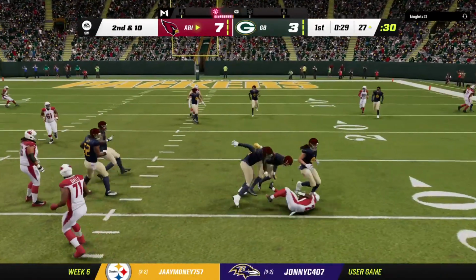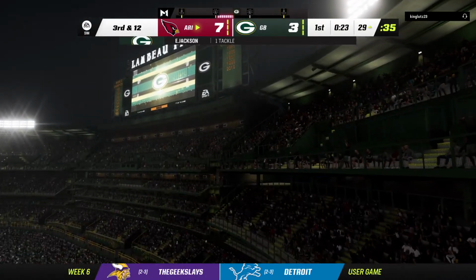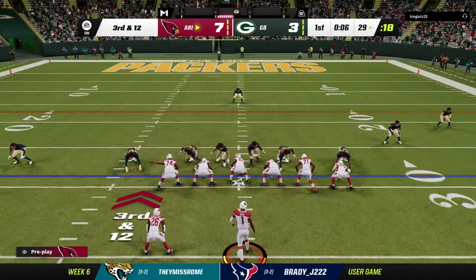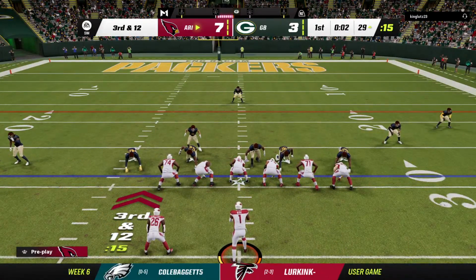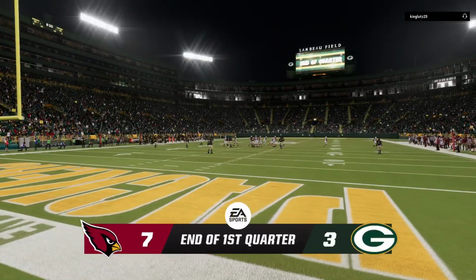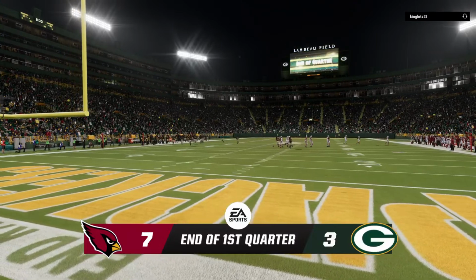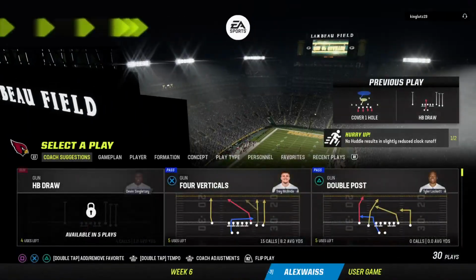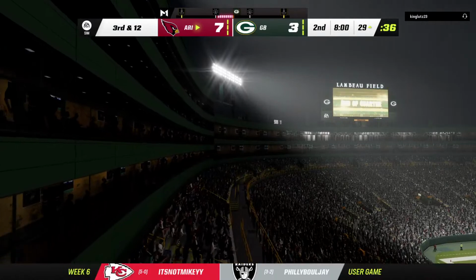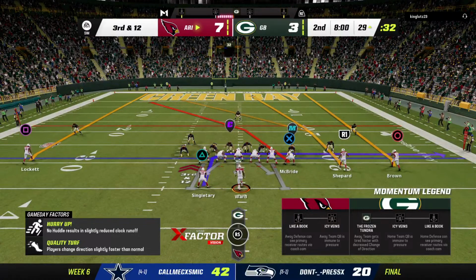They'll run a draw now with Singletary. Absolutely nobody fooled there. He's going nowhere fast as he's stopped behind the line of scrimmage. 2 yards the loss, and now 3rd and 12. After one, 7-3 the score on EA Sports. The chance of wasting this great starting field position, a real threat.